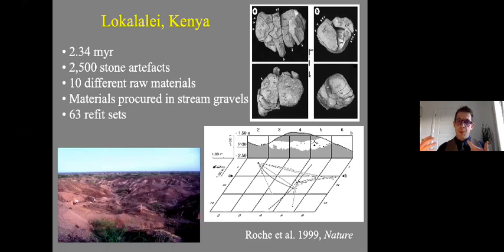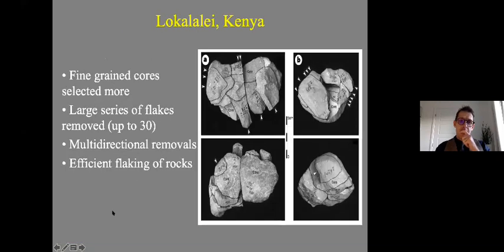These materials are procured from stream gravels, and at Lokalalei, they have 63 refit sets. So they're able to understand the napping process that the nappers went through to get the end result. And what they show is that these nappers are selecting fine-grained cores more. So they have a knowledge about raw materials, and they know that fine-grained raw materials are easier to nap. You don't get flint in Africa, but flint and cherts are fine-grained siliceous materials.